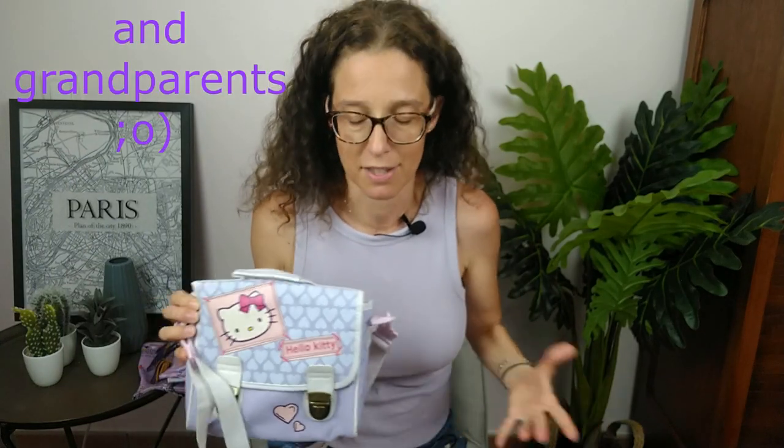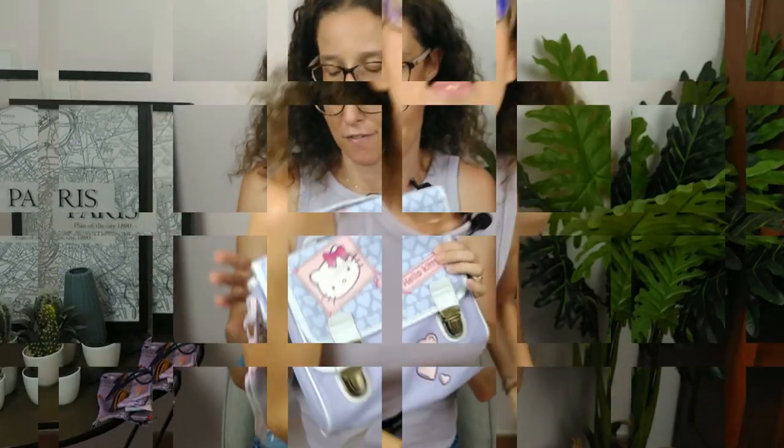Just a little story: since I was a kid, I've had a lot of items in purple and lilac because I have loved this color since I was little. I always had nightwear in purple, swimwear in purple. So yes, that's a tradition. I love this color, and my parents always offered me lilac things. So this was the very first one.